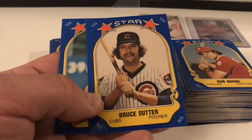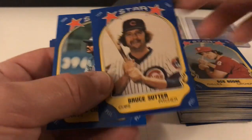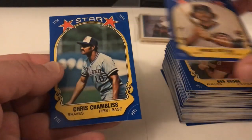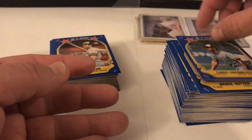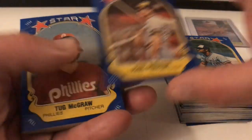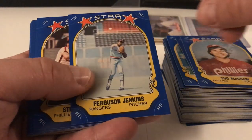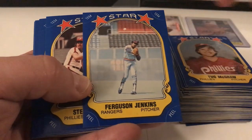Bruce Sutter with a bat in his hand. I don't know how many bats he had. He's doing bad in practice. Got a big smile on his face. There must have been some joke going on, I'm guessing. Chris Chambliss, great first baseman for the Yankees and the Braves. Okay, Paul Molitor, awesome. Tug McGraw. Ferguson Jenkins, he's just doing some throwing drills there.